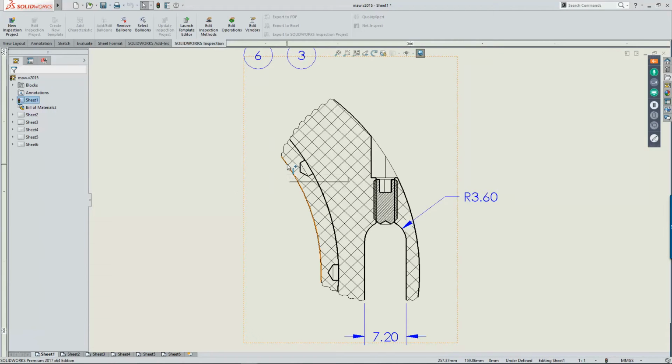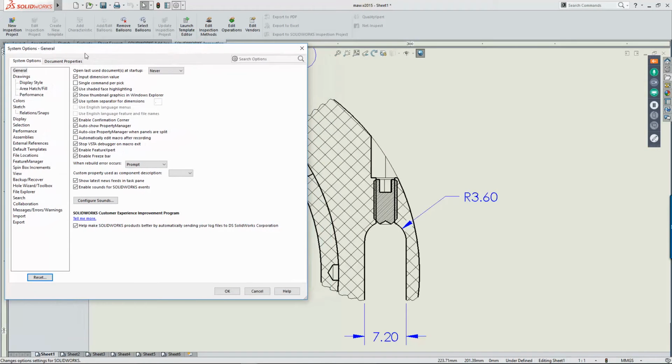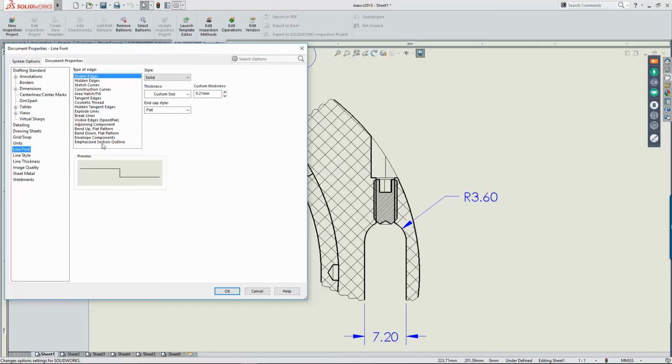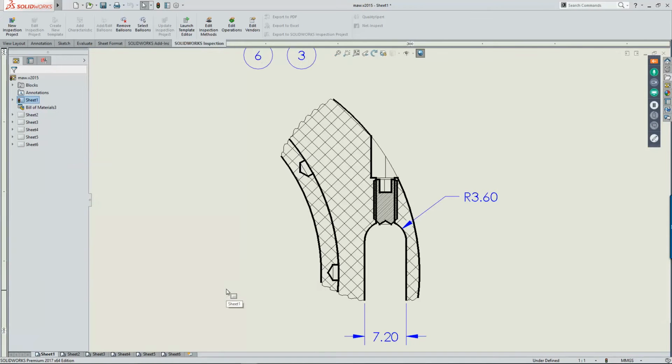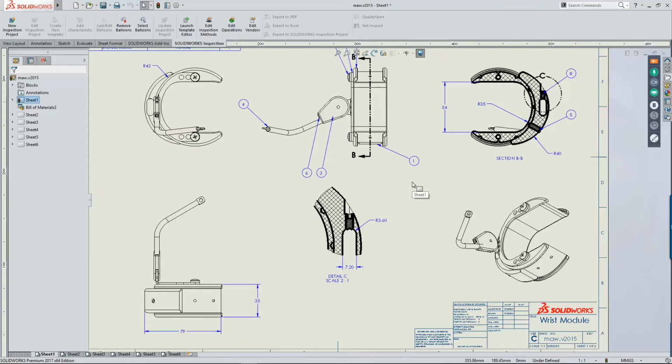Now, when it comes down to the actual thickness of this line, this is a property, excuse me, that you have in your Tools and Options. When we go to Tools and Options, this is a document property, so it lives with this file, but it's down here under our line font. It's called Emphasize Section Outline. Now I'm going to change this to about twice the thickness just so you can really get a feel for this. Once we say OK, of course it's going to change here on the detail view, but it also changes over on the main drawing view in the upper right-hand corner.